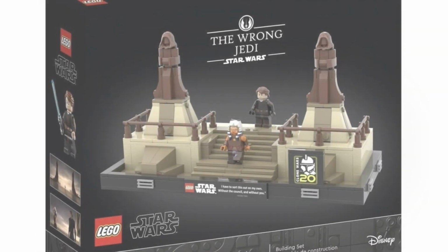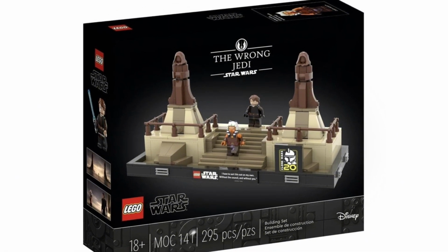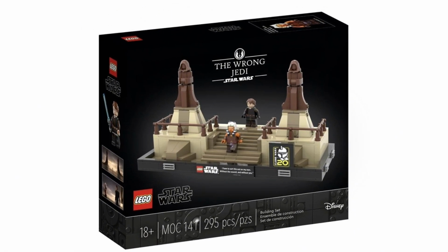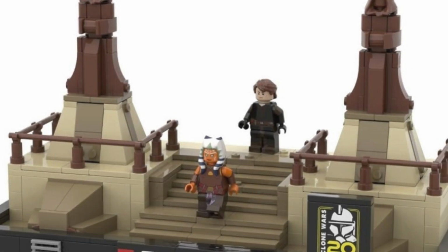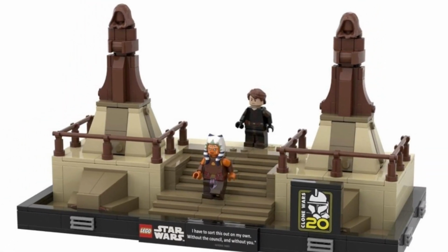Alright guys, the first set that we're going to be talking about today is called the Wrong Jedi. Now obviously this is like a diorama type set, which I think is really cool. Right off the bat, this set is going to be ranging from $70 to $90, which I think is very appropriate. I love this scene in the Clone Wars.